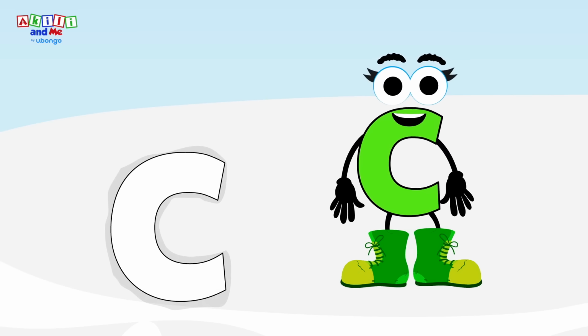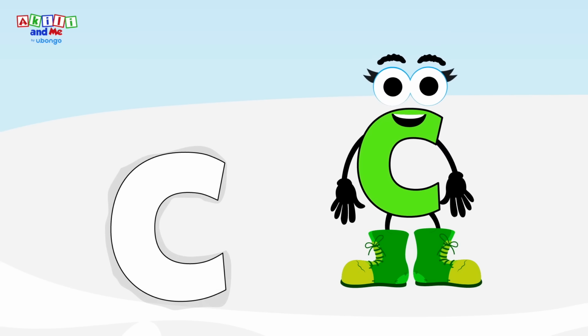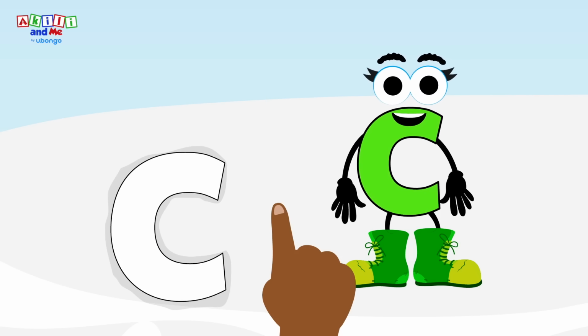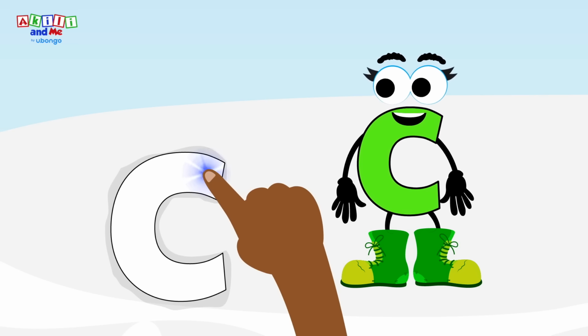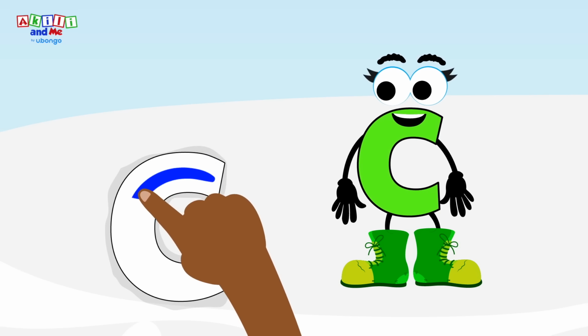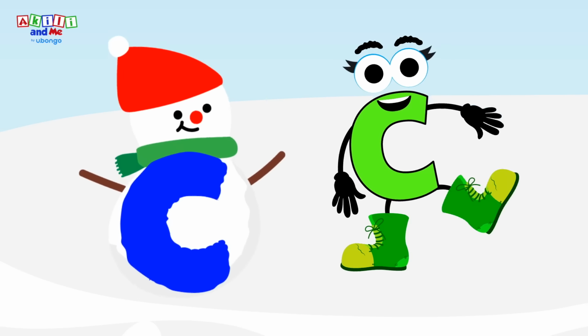Aha! Letter C wants to write her name in the snow. Kids, can you help letter C to write C in the snow? Yes! Get your fingers ready. Where do we start to write? Yes! We start at the top. Then we go round to the bottom. Letter C.